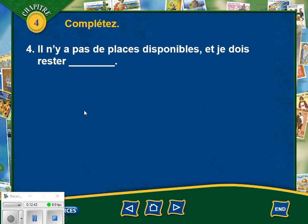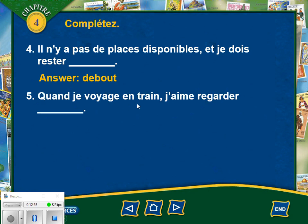Il n'y a pas de place disponible et je dois rester. There aren't any available seats and I have to stay standing, debout. Quand je voyage en train, j'aime regarder. When I travel by train, I like to look at, what do you like to look at? What does Madame Mayo like to look at? The paysage. All right, that's mot un, my friends.